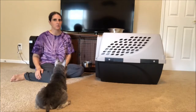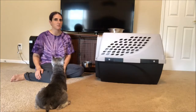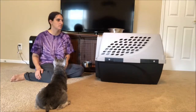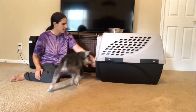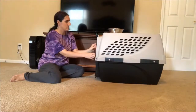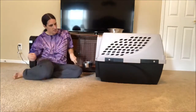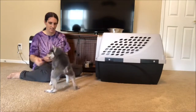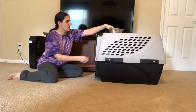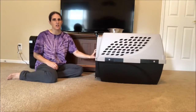The next step in the games with the crate will be to shut the door. Now, we don't want to do this for a long period of time because we don't want the puppy to develop a negative association with the crate. Good job! Their meals inside the crate.